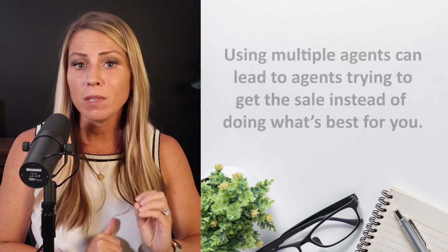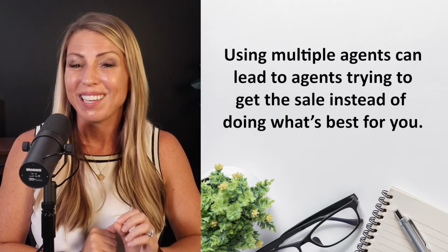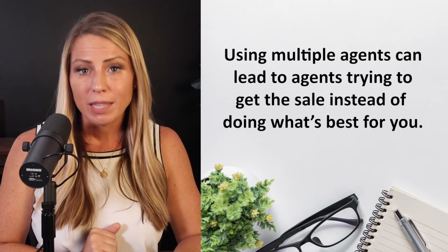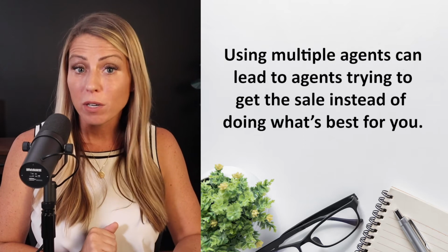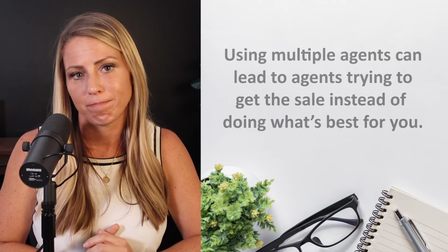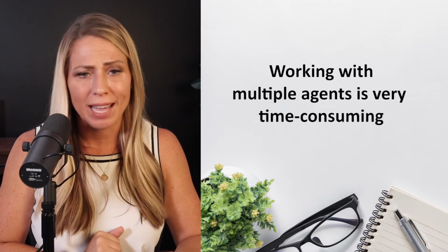Third, when multiple agents are fighting for business, it becomes all about getting the sale instead of doing what's best for you. The agent is looking to become the broker of record, not necessarily prioritizing placing your business with the best carrier option. And number 4, working with multiple agents takes a lot of time.